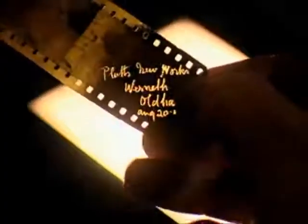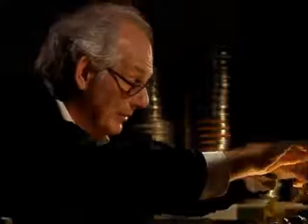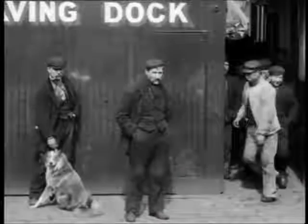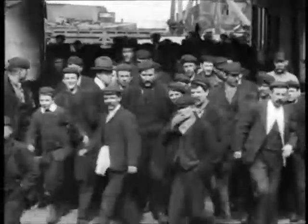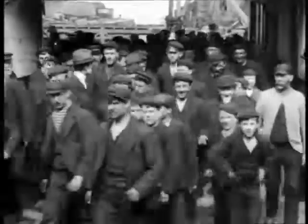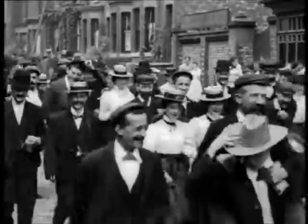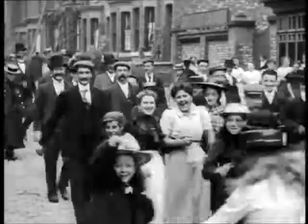This one says, Platt's New Works, Oldham, August the 20th, 1900. So that's all the information we actually have about the films, and that's the information I have got to use to find out more about the people who appear in these films. Because these films were shot 100 years ago, none of these people are still alive.